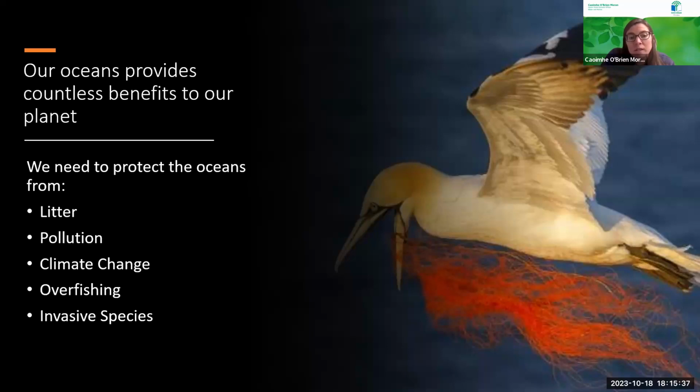which I mentioned briefly, overfishing. This is when we're taking too many fish out of the ocean so that the fish populations don't have a chance to reproduce and repopulate. And invasive species. This is when animals or plants from one habitat are moved to another habitat. They might be accidentally moved, you know, they might get caught in water in ships, for example, or they might be deliberately moved, but they can cause an awful lot of damage when they're introduced to a new habitat where they haven't evolved.